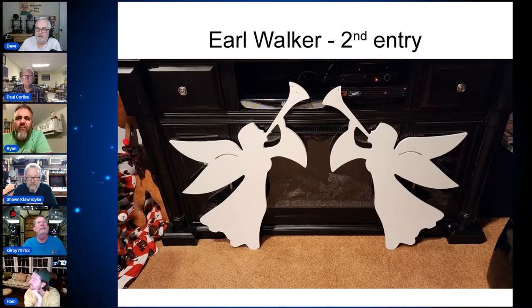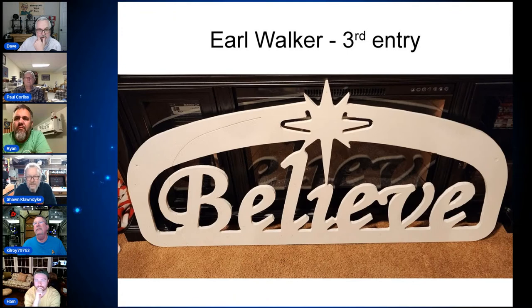And you don't really realize the scale of it until he shows them in the window. And again, I didn't put but just one picture in here, but he does show them in the window of his home.